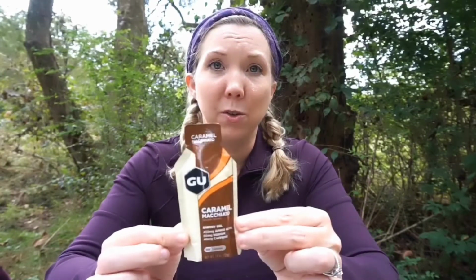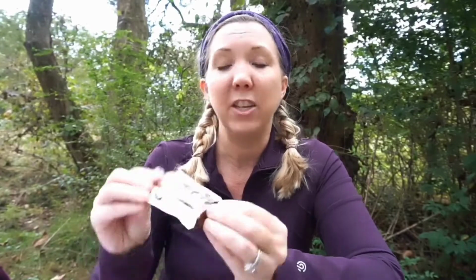And then this is his go-to. If his sugar gets low, he goes straight to these, and these are gels. You don't have to be a diabetic to use these. If you just don't feel like you have a lot of energy, taking one of these, it has 100 calories. Some of these you can get with caffeine and electrolytes, so it's a really great option, and these weigh nothing. I think this weighs an ounce.